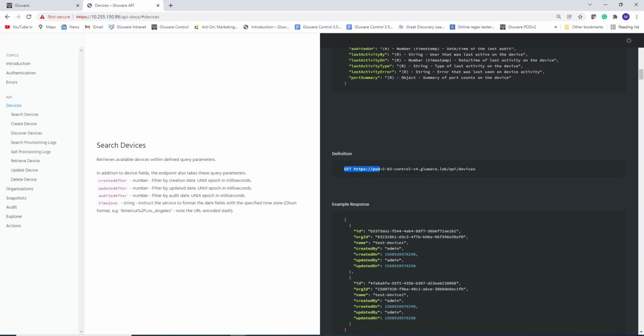Like this one, if you execute this call on your system, a GET, and you're specifying the devices, and you potentially use the query for your particular organization, you will pull those devices in. So with that introduction being said, the way we're going to execute and look at Gluware is using really one main external tool and one additional piece of software that I find very complementary when using or exercising the API.